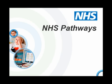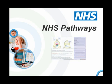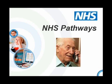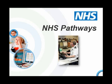So, NHS Pathways. What exactly is it? Technically, NHS Pathways is a suite of several hundred interlinked clinical question flows, each covering different symptoms. But that's not terribly helpful as an explanation. The best way to describe it: if you feel unwell, you may choose to phone somewhere. 999, GP out of hours. At some stage, someone will ask you a string of questions to determine how serious your condition is, and therefore determine what kind of care you need.